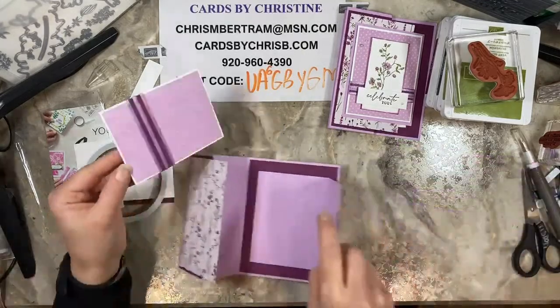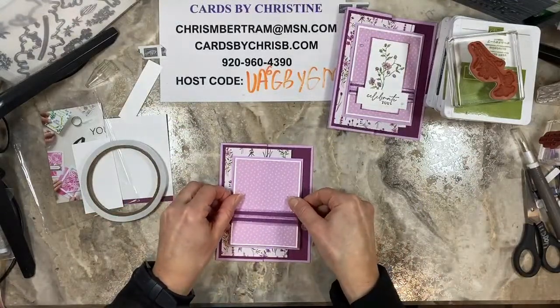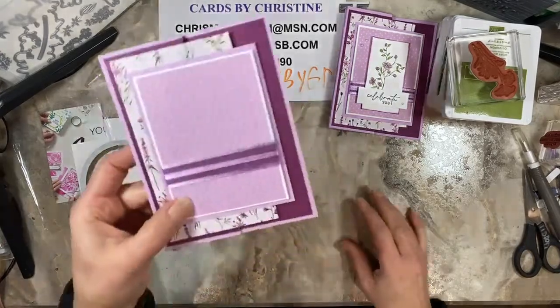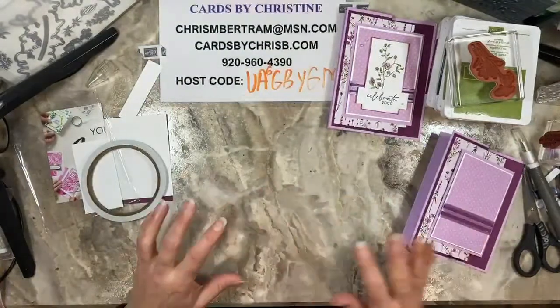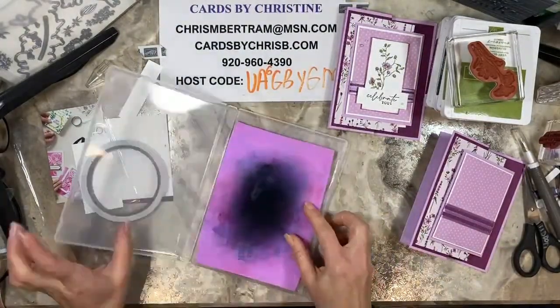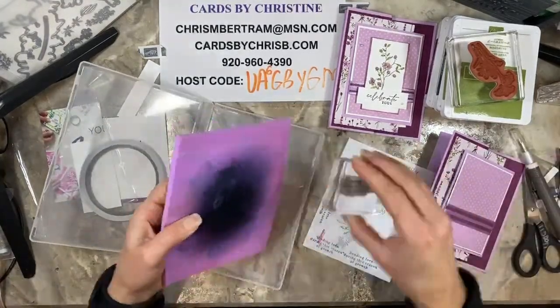And then that goes on the top here. Just like that. It's so pretty. I love rich razzleberry and fresh freezer together. Then we need to clean up some stamps because I'm starting to see that we're out of blocks. So we're gonna grab that, and we'll clean that up.